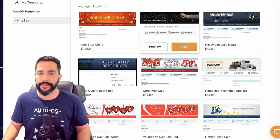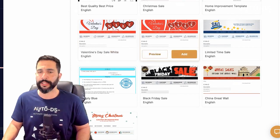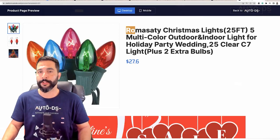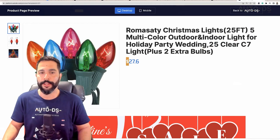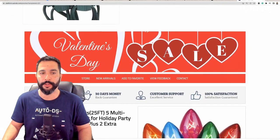But here are those templates and let's see what it looks like when we step inside. So let's go inside one of these. For example, let's go inside this Valentine's Day right here. I'm going to click on preview and this is what the template will look like on your store. So you're going to have your product's title right here. You're going to have the product image right here and the price right here. And as you scroll down, you're going to notice your new template.